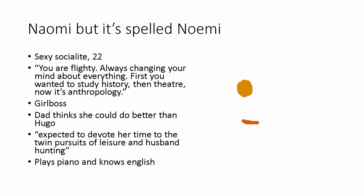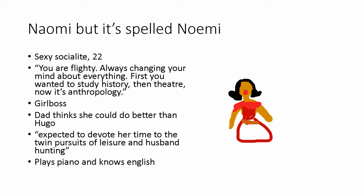Our main character is Naomi, and she is a socialite, which basically means her whole job is to be sexy and educated so that she can make social connections. Naomi can play the piano and speak English in addition to her native language of Spanish, and she has recently gotten an interest in anthropology, although she's not very good at sticking with things.